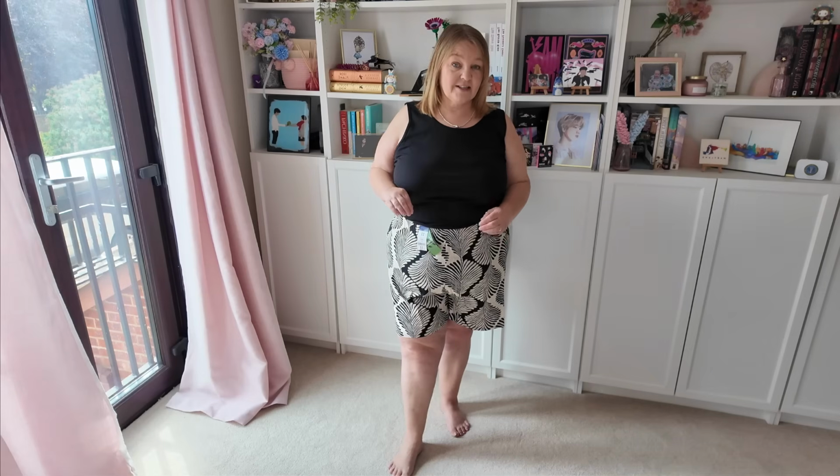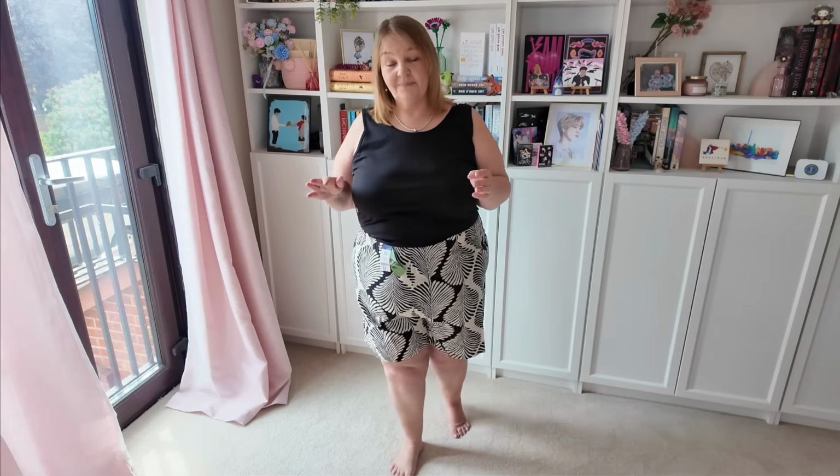It's just helping it to sit really nicely around the waist. So as a style, as a size, I think they're pretty nice. It's just unfortunate with that pattern matching there.